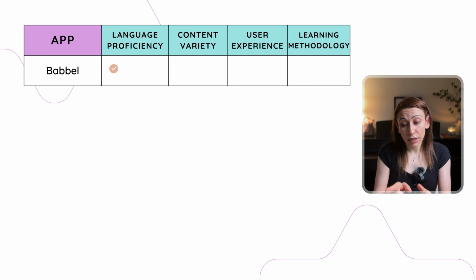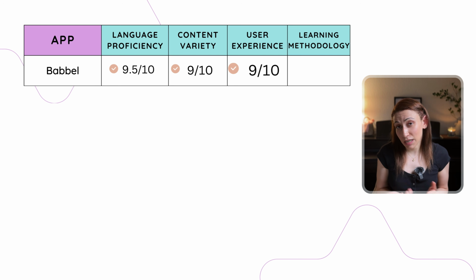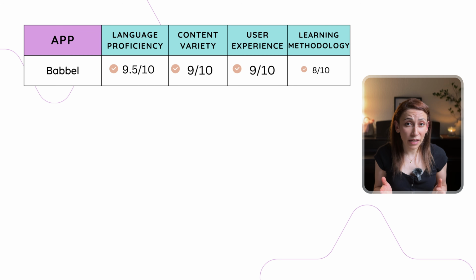When it comes to language proficiency and accuracy, I would give it 9.5 out of 10. For content variety, I would give it 9 out of 10. For user experience, I would give it 9 out of 10 as well. I think the interface is really clean and easy to navigate. And for learning methodology, I would give it 8 out of 10.